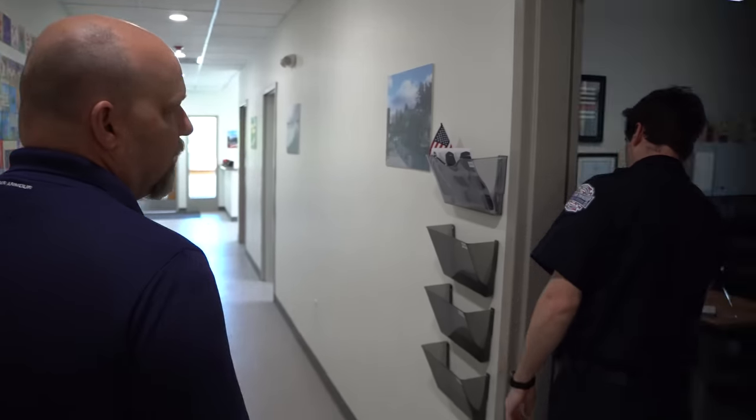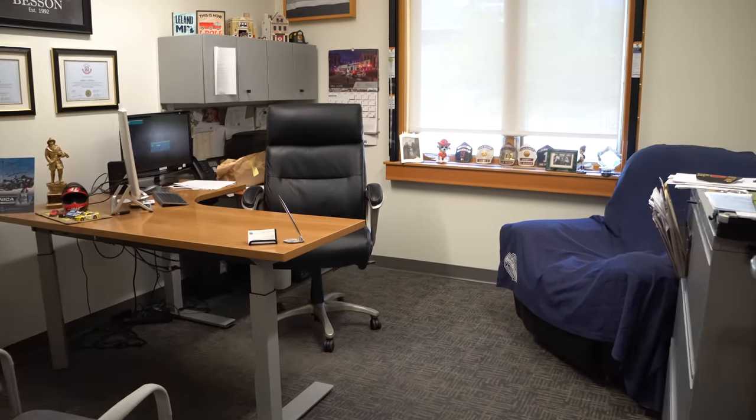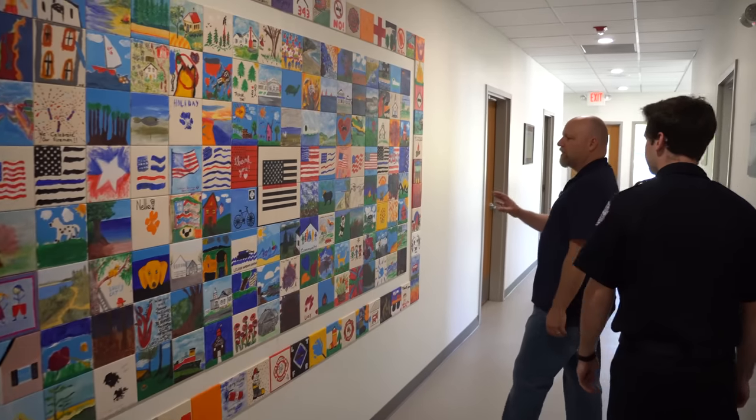All right. And here is the administrative office. So this will be the chief's office? Yep, chief's office is where all the important stuff gets done. Yeah, gets the bills paid. Got the bigger mural here. Yep. This is nice. Same project. Yeah, very nice. I love when the kids get involved.